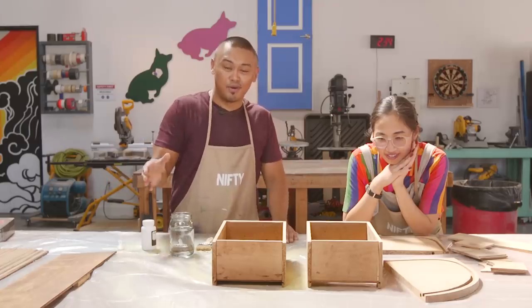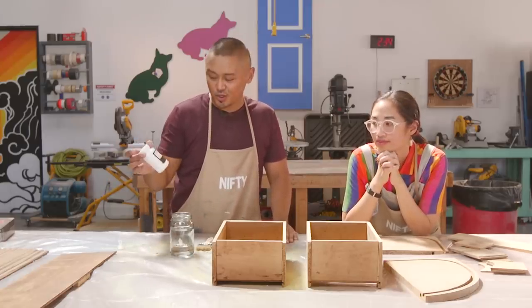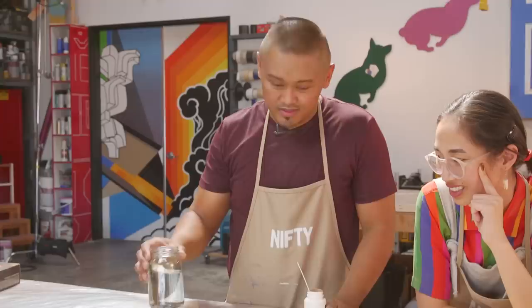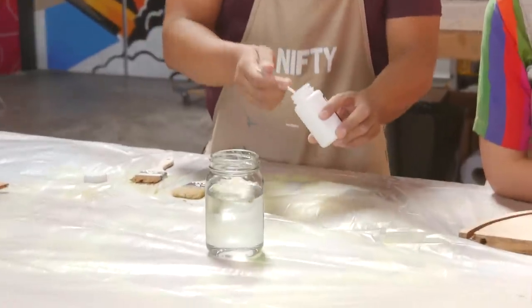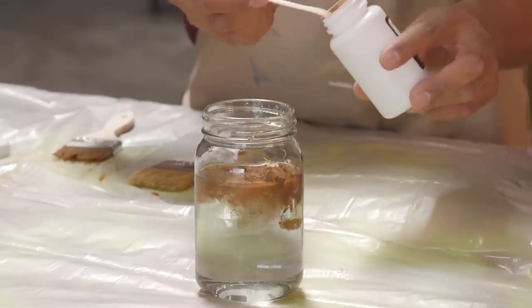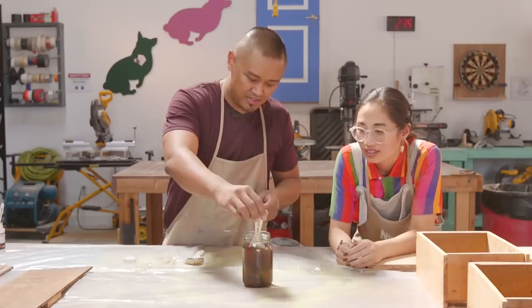Moving on to the next step of this multi-stain process, we are going to create a tannin solution. If you don't have a tannin solution, you could just heat up 10 tea bags, reduce it, and paint your furniture with it. What? To make our tannin solution, we're gonna get some water, and we're just gonna grab some spoonfuls of the powder, put it in. It looks like hot cocoa. Probably doesn't taste like hot cocoa. We're gonna mix it up.